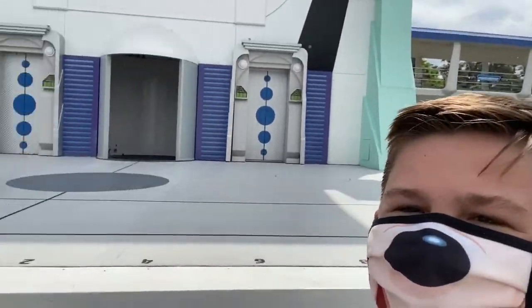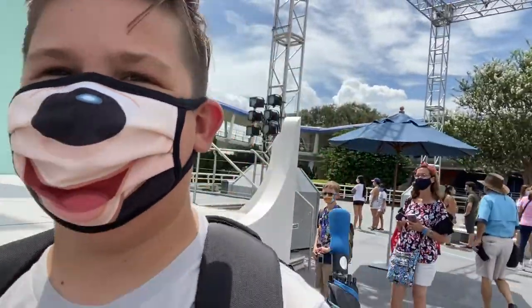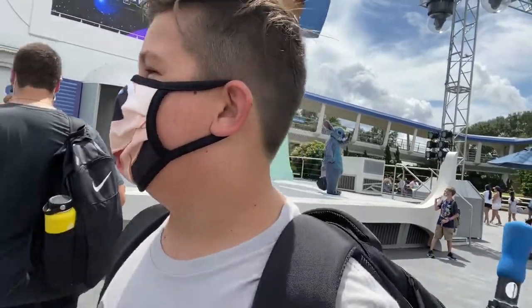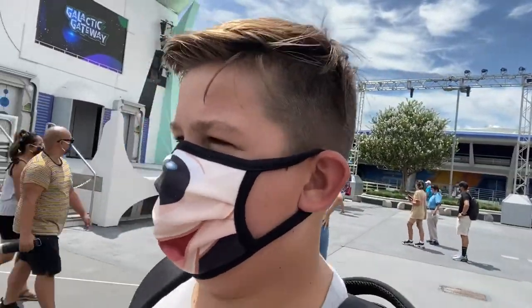Look who it is, guys. It's Stitch. Hi, Stitch. How are you? Tell Leela I said hi. Have a good day, okay? Man, that was awesome. Thank you. You're welcome. All right, guys. Change of plans. We are going to ride Space Mountain and then go ride Buzz Lightyear.